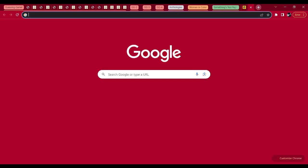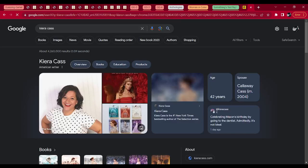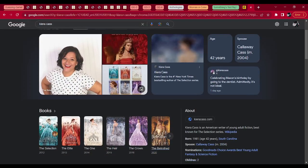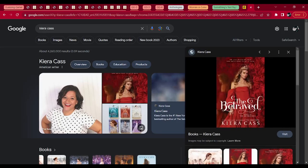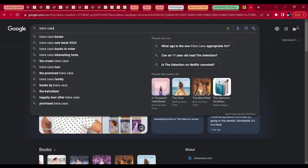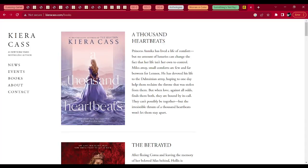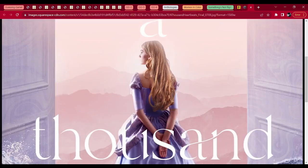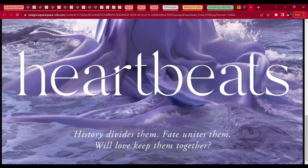If you look up Kiera Cass, who wrote The Selection, her latest book, oh, help me. I'm a fake fan. No, it's not this one. It's killing me because I just shelved this book. A Thousand Heartbeats. This book is very thick, and the hardback looks amazing. The combination of the stock art with this, you know, kind of the water flowing in.